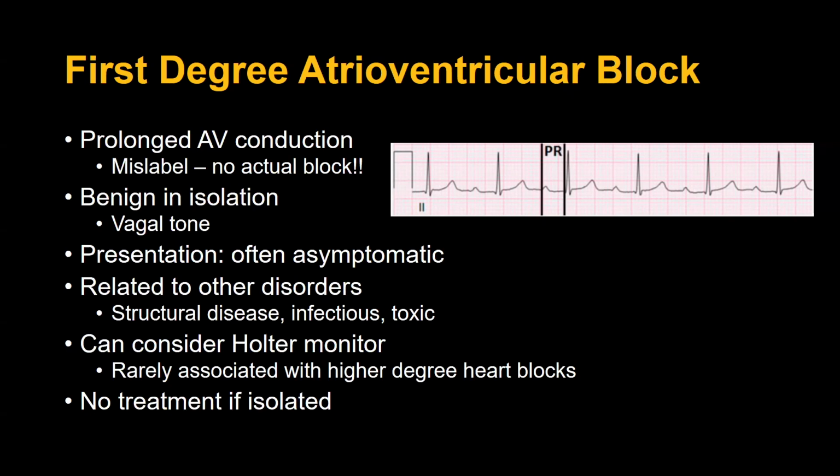The reason that some people may have that is because they could have increased vagal tone. For example, you'll see them have a first degree AV block when they have that increased vagal tone, and then they'll also have periods where they don't have a first degree AV block. Oftentimes they're asymptomatic, and this is an incidental finding. It could also be related to structural heart disease, infectious or toxic etiologies. In Hawaii, we commonly see this in our rheumatic fever population.